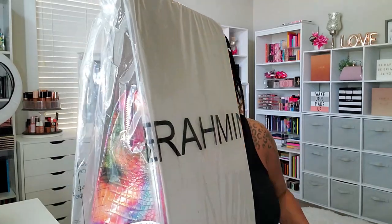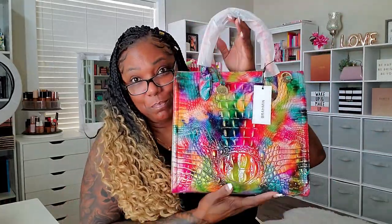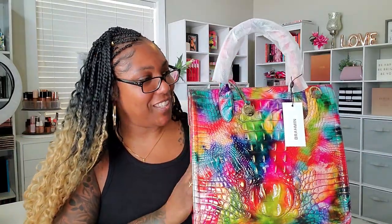Okay, so, when you see it, you guys will probably understand why I gravitated to this bag. Because, baby. Okay. Oh, she pretty. Oh, she's bigger, I think, than I thought she was. She is pretty. Look at that.